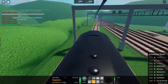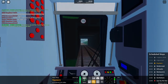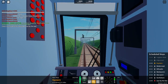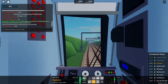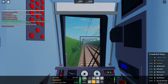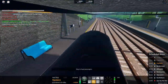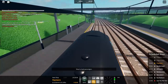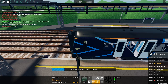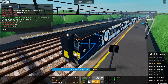Welcome on board this Stepford Connect service to Llyn-by-the-Sea. The next station is Faymere. We will shortly be arriving at Faymere. Please mind the gap between the train and the platform. Service to Llyn-by-the-Sea. Calling at Westercoast, Milcastle, West Wyvern, Starry Lock, North Shore, and Llyn-by-the-Sea. This is Faymere. This train is for Llyn-by-the-Sea. The next station is Westercoast.